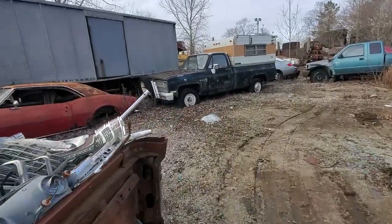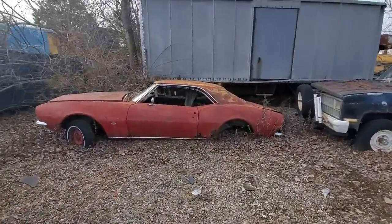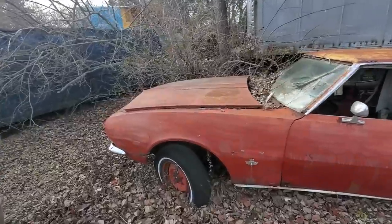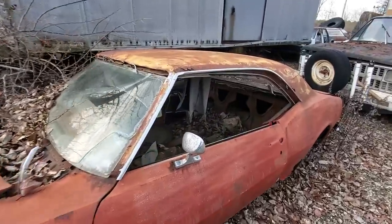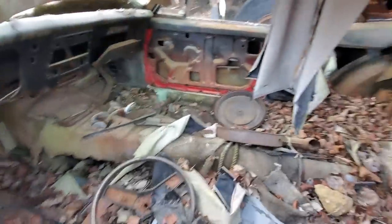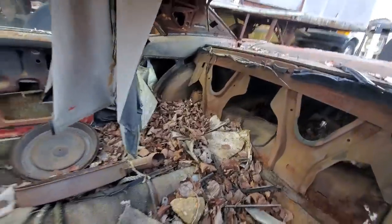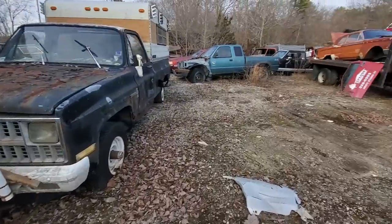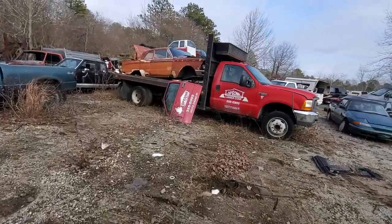Here it is, 68 Camaro, 327. That's a pretty cool car. No motor, just a roller. Just a roller. Automatic steering wheel. Pretty cool. The two door.